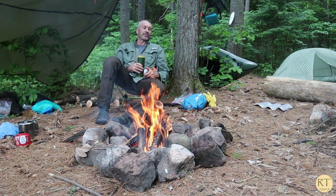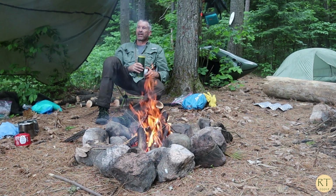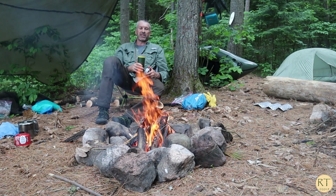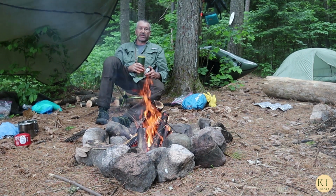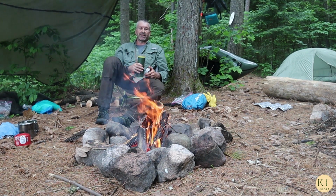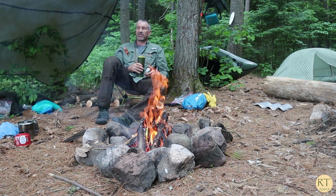I was going to give you a tour of my tent, but I think I'll wait till the morning to do that, because what I've noticed here, as soon as I open up the fly of the tent, mosquitoes are buzzing in. I think when I go to bed tonight, it's going to be a quick dash to get in and get the zippers closed.